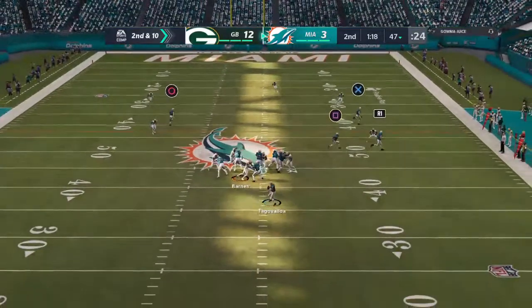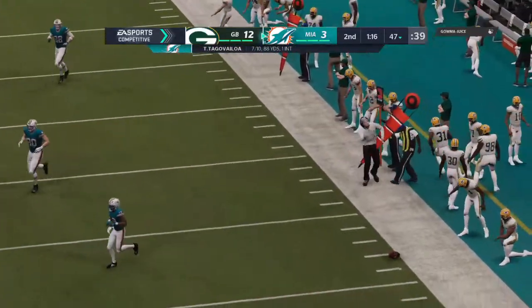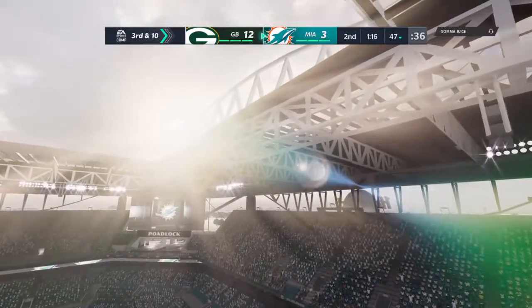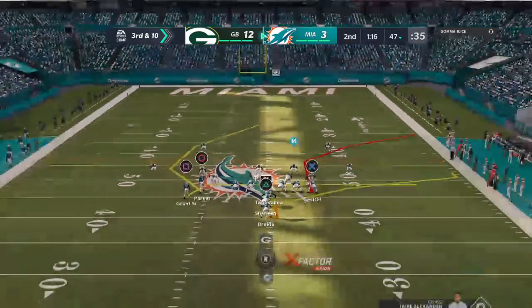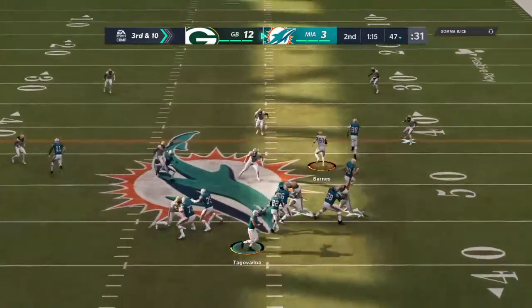Looking to pass. Tua. Pass incomplete. Adrian Amos, the safety, able to make the play. Receiver coaches preach to their guys all the time. Separation, that's what's going to make the play successful. That time there was very little, and I think they were actually fortunate that it was only knocked away and not intercepted.